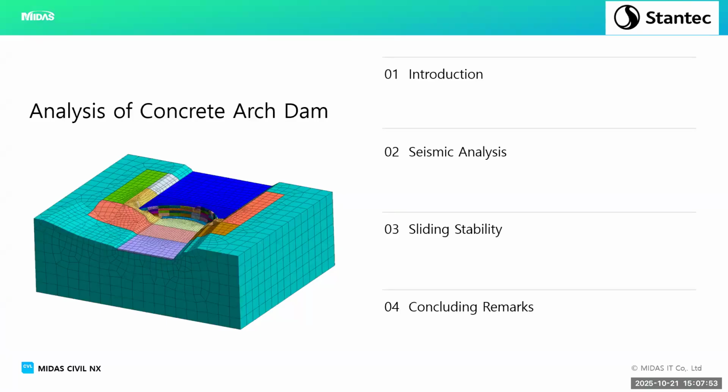So I'll give a short introduction, and that's just to discuss the geometry of the dam and how we'd expect it to behave, and then just a slide on the stress paths, and then the seismic analysis, sliding, and concluding remarks.